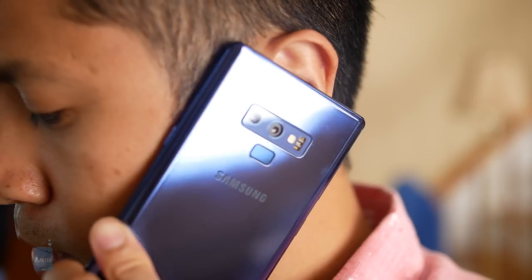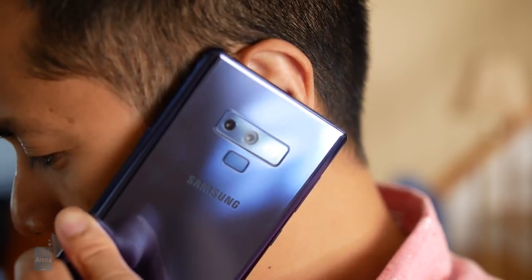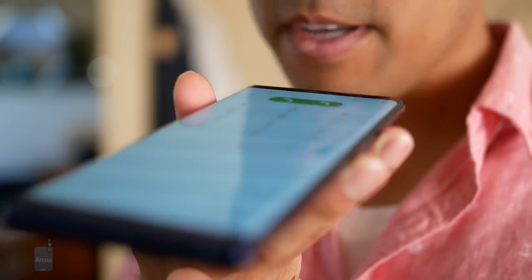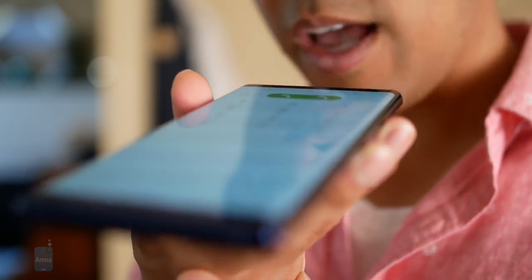Phone calls are handled decently with both smartphones, seeing that the earpieces are strong and audible, which makes them usable in noisy conditions. There's not particularly one that we favor more than the other, but it's worth pointing out the extra volume mode that's available with the Note 9 when it's really loud around you.